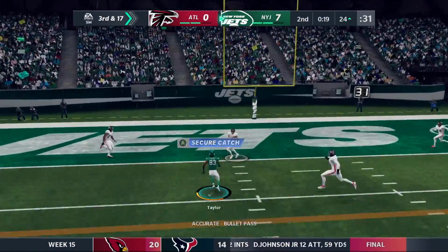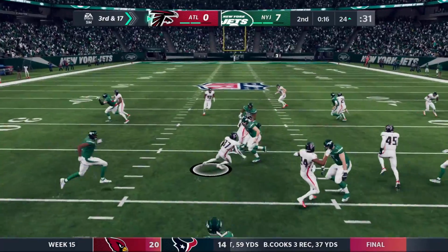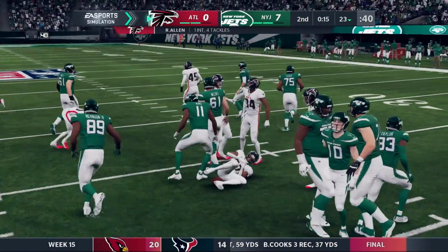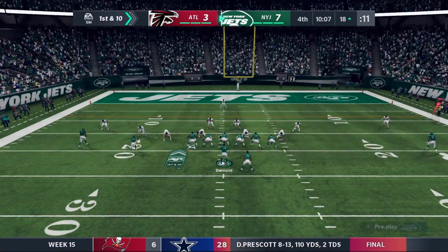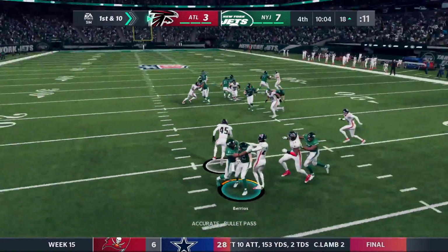Here is Darnold trying to get on the board once again, but he overthrows Taywan Taylor wide open across the middle. Darnold has to make those throws. And now we leave points on the board before halftime, and that was a clear open throw that was missed by Darnold. So we move all the way to the 4th now here in a 7-3 game.